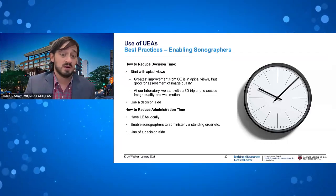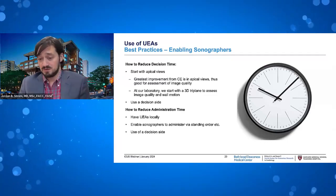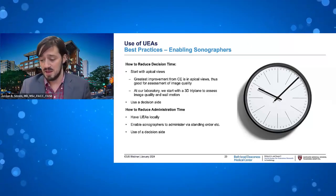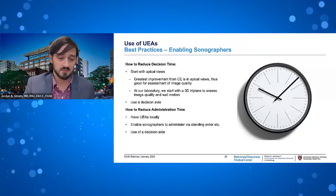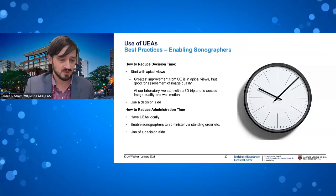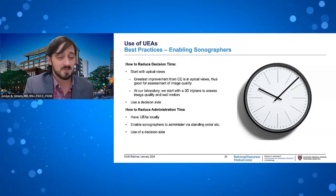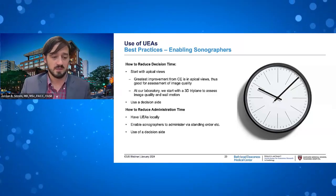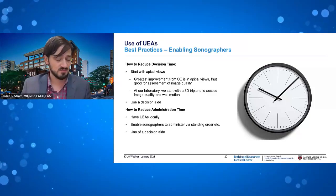And why do we start traditionally in the exam with a parasternal long axis view? There's no real reason for it. It's historical. It's based on the fact that M mode was historically used for measurements. And so we're not in this era of M mode anymore. I think we can revisit this potentially. And this is one way we've done that. And then the other is to use the decisioning, which I'll speak about.